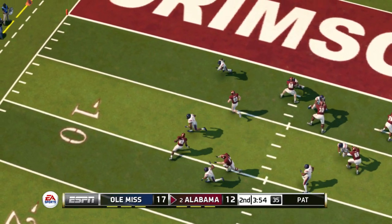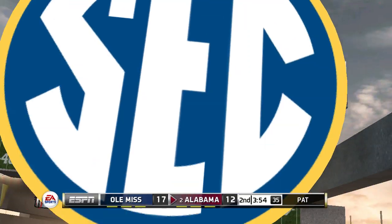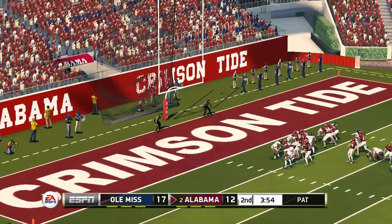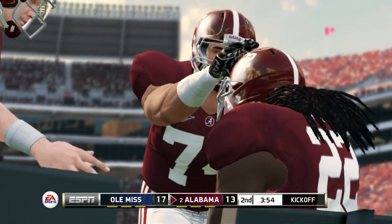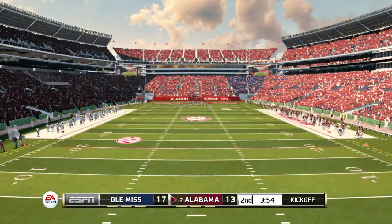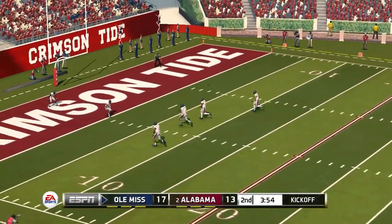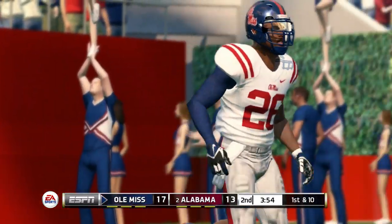What more can you say? He wasn't giving up on that run until he was in for the score. And he adds the extra point. Alabama to kick. Sends it sailing downfield. This one's going to be down in the end zone for a touchback.